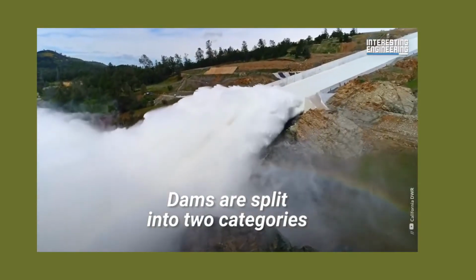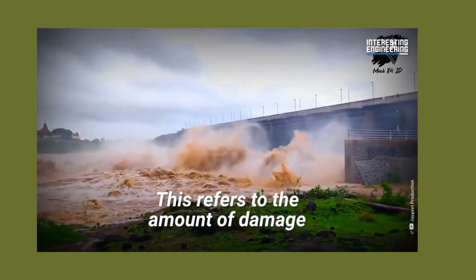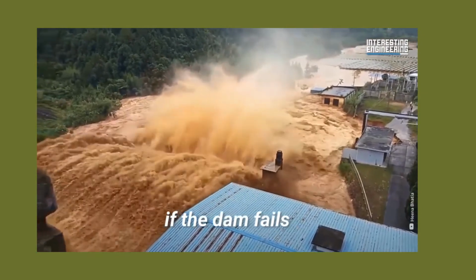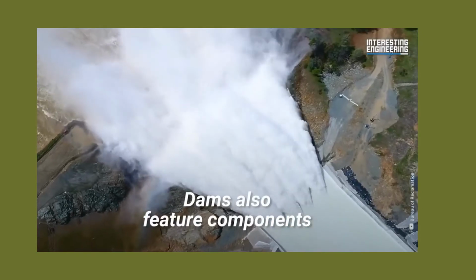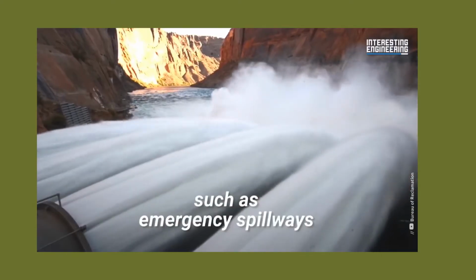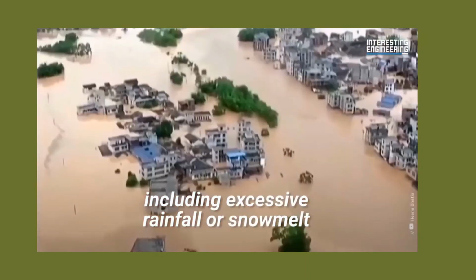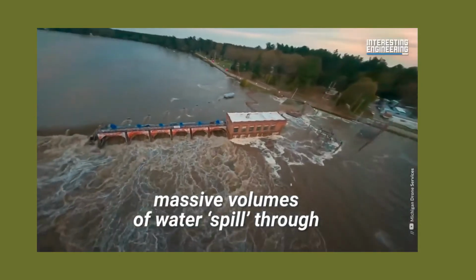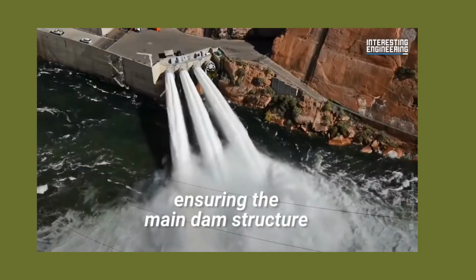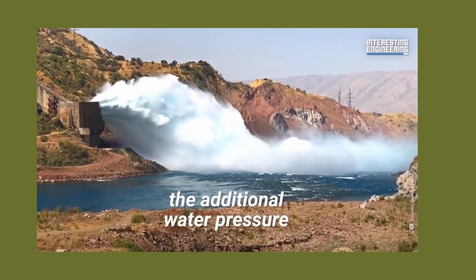Dams are split into two categories, low hazard and high hazard. This refers to the amount of damage it would inflict on its immediate surroundings if the dam fails. Dams also feature components specifically designed for safety, such as emergency spillways. During extreme events, including excessive rainfall or snowmelt, massive volumes of water spill through and are diverted downstream in a controlled flow, ensuring the main dam structure does not need to withstand the additional water pressure.